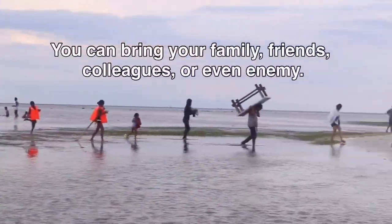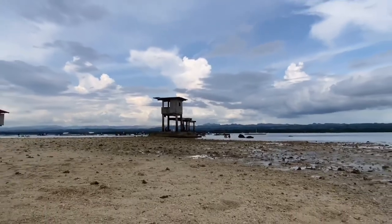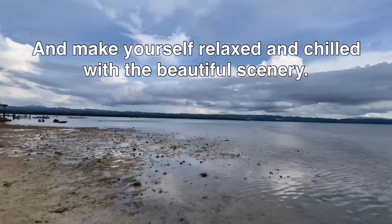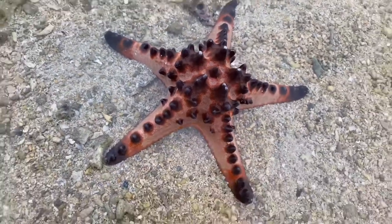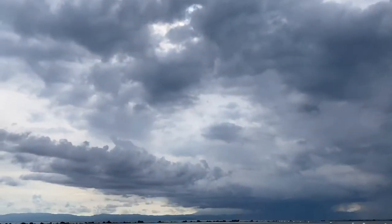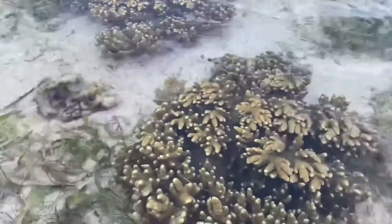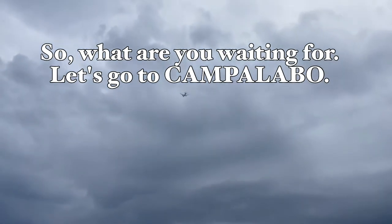You can bring your family, friends, colleagues, or even your enemy, and make yourself relaxed and chilled with a beautiful scenery. So what are you waiting for? Let's go to Campalabo!